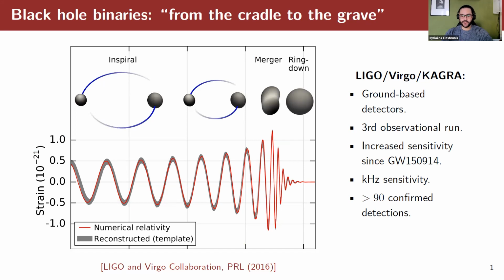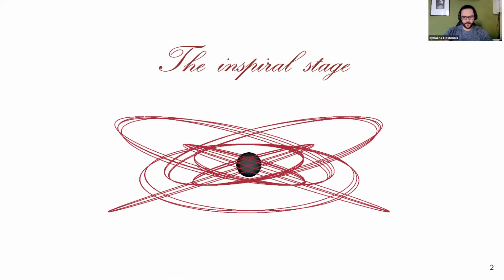Now, these detectors, because they are on the ground, work in the kilohertz frequency range, so they have sensitivity around this kilohertz. And just for time scales, this inspiral takes fractions of a second and has a very small strain, 10 to the minus 21. So it's very hard to detect.